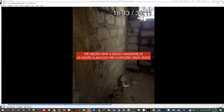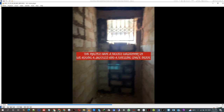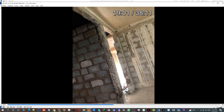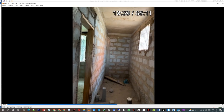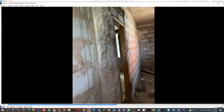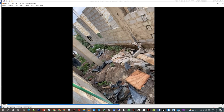Okay, so let's move to the next phase of the project. Yes, so as you can see, the master has a bigger washroom. We'll be adding a jacuzzi and a dressing area. Guys, it will be dope. This is the master bedroom that you see on your screen right now, and this is the master washroom. Everything looks brighter, cleaner, and nicer. So let's move to the other phase of the project.